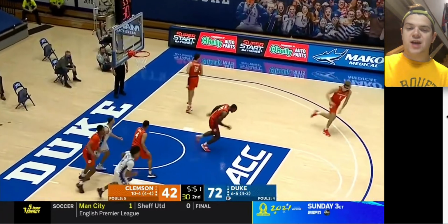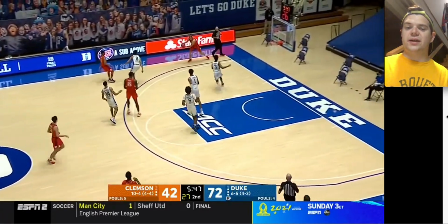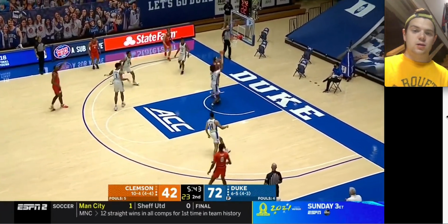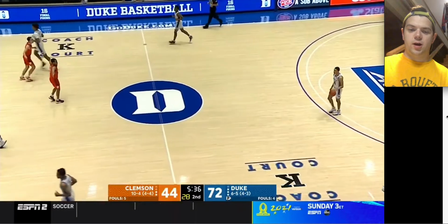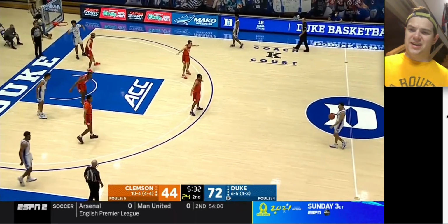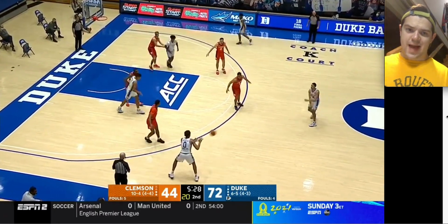Johnson does a nice job of kind of manipulating those types of situations. When he gets the ball in the middle of the floor like that, and he's able to just kind of stand still and survey his options, he'll usually make the right read. So if you get him into that space in the middle of the floor where a lot of these secondary creators operate, he can be a very effective player in that role, in my view.